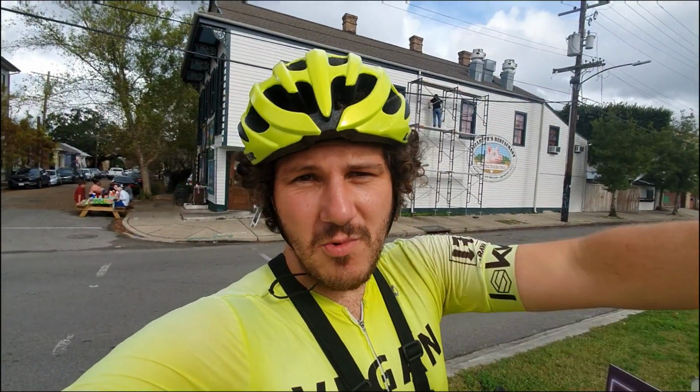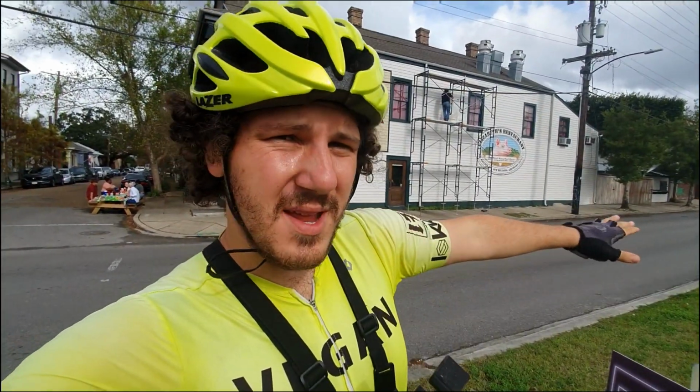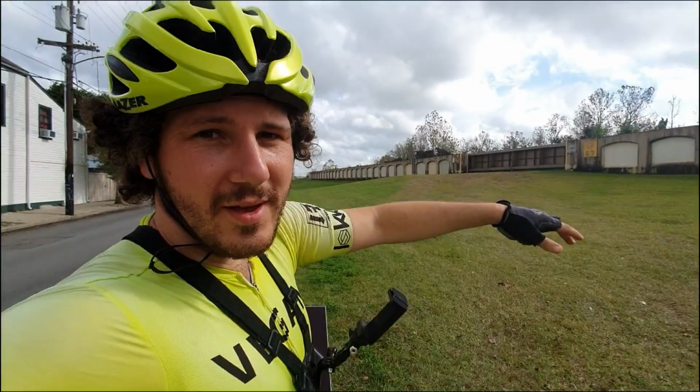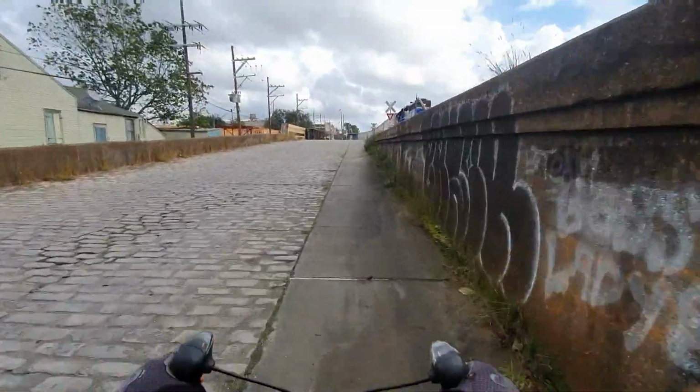Alright, so I think it's actually right over there, but I've just got to work out how to get there. I think if I follow this road down, I can cross the railway lines that are in the way. There's a big wall there, and I should be able to get over. And I think there's a trail over there as well.